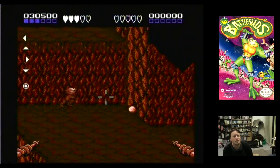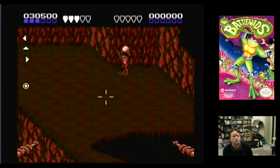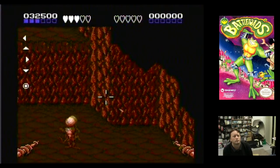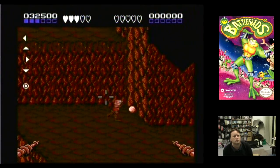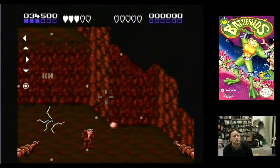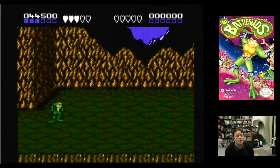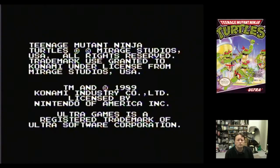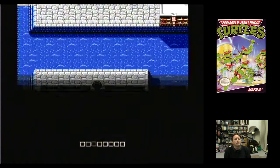Oh, we've got a sub-stage that I didn't know about. Rocks up. So there we go, and it evolves as it goes. So very good game. We'll definitely be playing that one some more. Okay, so the next game is Teenage Mutant Ninja Turtles, which I've heard a lot about. It being quite a good game.